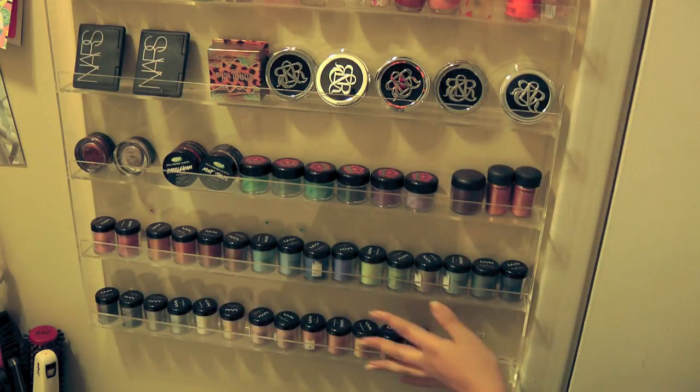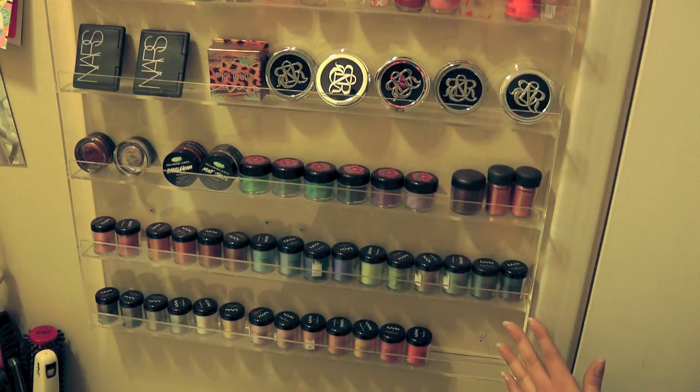And then in this bottom row, lastly, these are my NYX pigments. I also have swatches of these up on my blog.